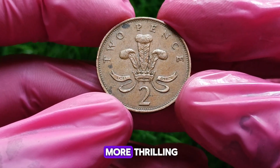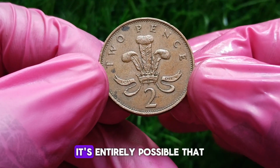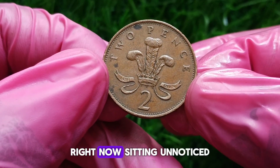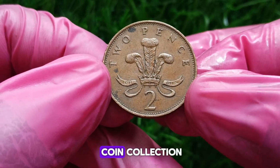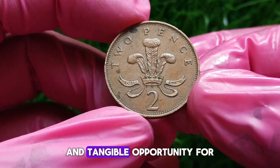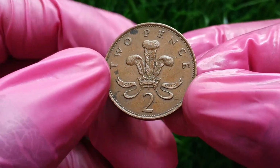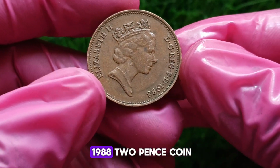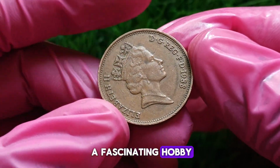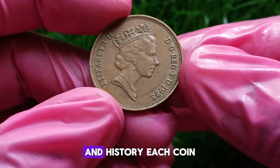What makes this even more thrilling is that these valuable coins might still be out there in circulation. It's entirely possible that one of you watching this video could have one of these rare treasures right now, sitting unnoticed in a jar or coin collection. This is not just a collector's dream, it's a real and tangible opportunity for ordinary people to strike gold, or in this case, copper. The excitement surrounding the 1988 2p coin is part of what makes coin collecting such a fascinating hobby. It teaches us that even everyday objects can carry stories of great worth and history.